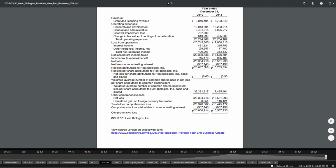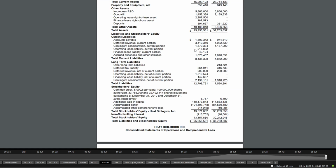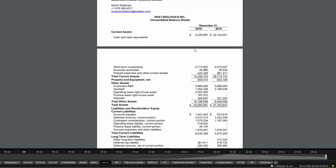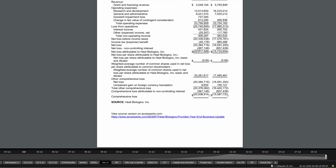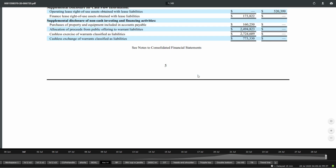Now, going on to the December end here, 2013 compared to 2018, let's scroll quickly down here. You get to see that their net loss per share is 0.60 compared to 0.90. But here's the thing, that's based on the number of shares, so that's per share. If you're looking at the total comprehensive loss, it's around 20 million versus 15.6, so it's a little bit worse. On paper, it looks better because of the shares, but they also operated at a larger loss.